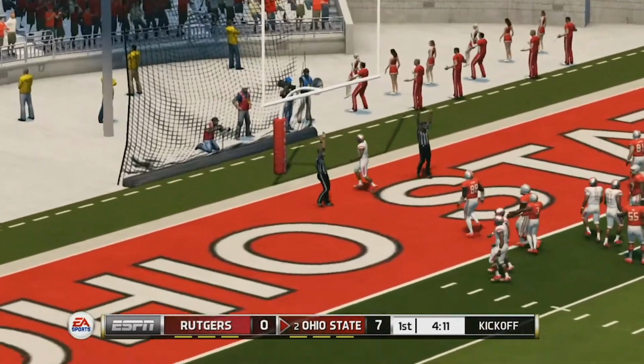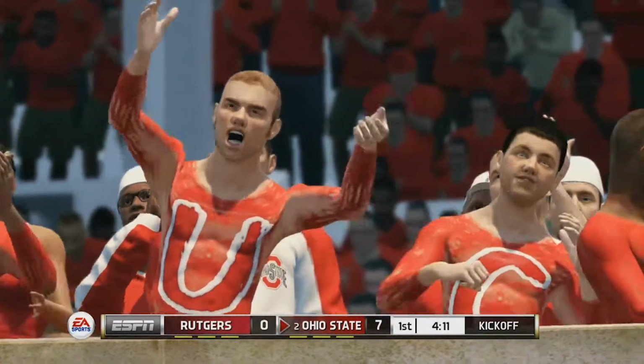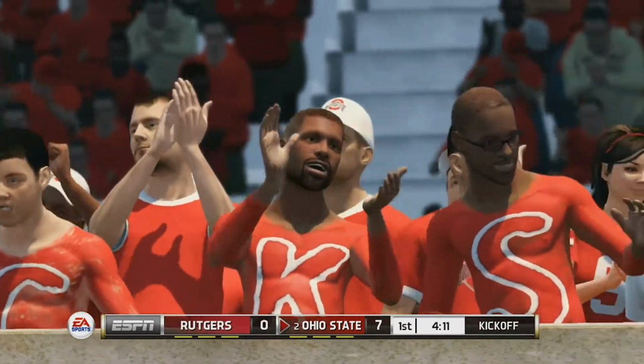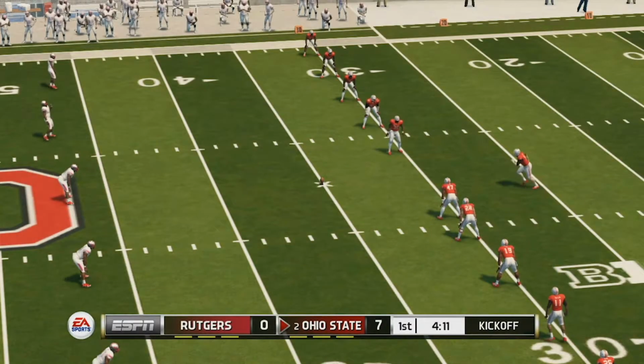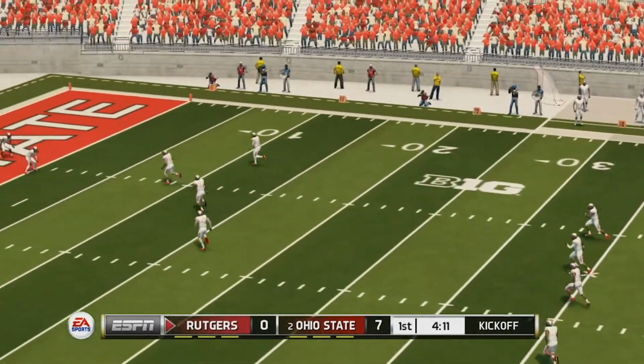And he hits the PAT. A 7-play, 75-yard drive. And they come away with a touchdown. Brad, I thought that was a textbook drive. I thought they did a really good job of showing balance, mixing the play calling with the run and the pass. Just an overall well-executed touchdown drive.